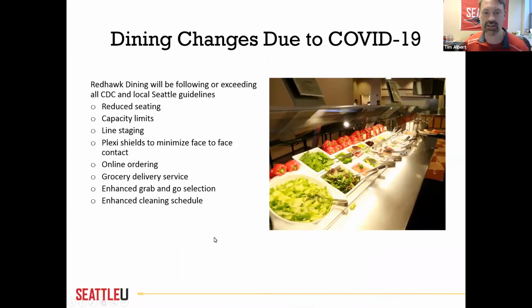Okay, so some of the changes that dining is doing to respond to the COVID-19 crisis is they're going to either follow or exceed all CDC and local Seattle guidelines for cleaning. Some of these will also include reduced seating. So you'll still be able to eat in some of these spaces, but there'll be less people. They're going to have capacity limits for the entire area. They'll also have line staging, so that's where you're going to have to be standing 6 feet from people. Even though they've already had protection for the food, they're going to have additional plexi shields to minimize face-to-face contact.